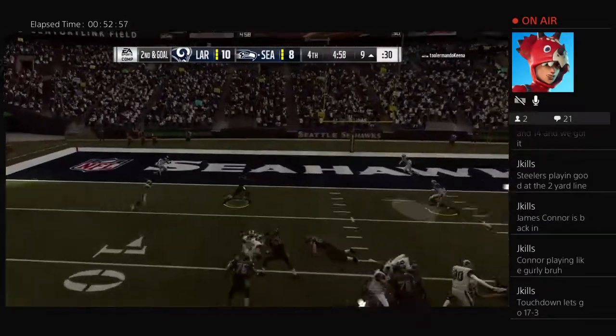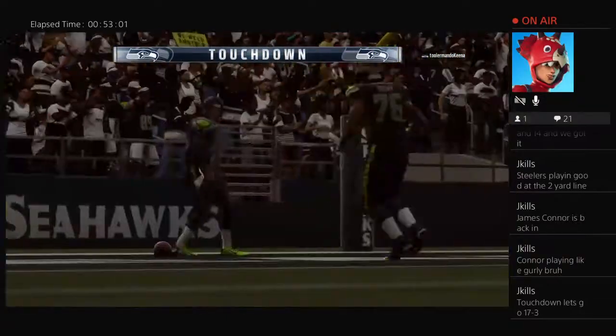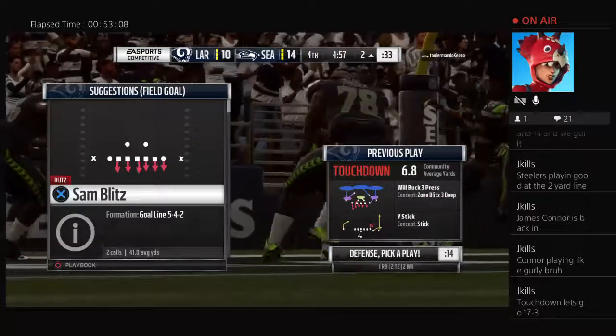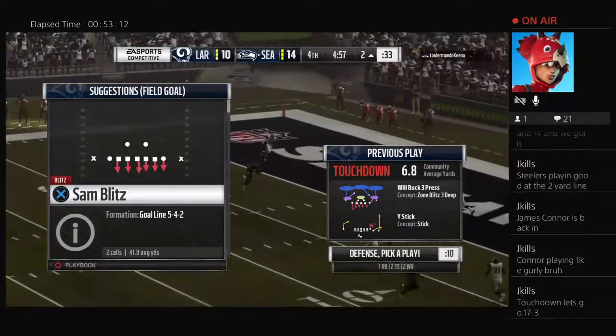Now it's Wilson. Touchdown. Quick slant caught. And he will score. Touchdown, Seattle. Doug Baldwin, a touchdown grab. Game ain't over, though. And the Seahawks have taken the lead here in the 4th.